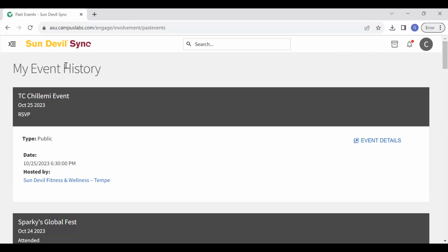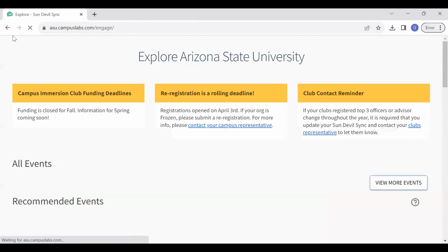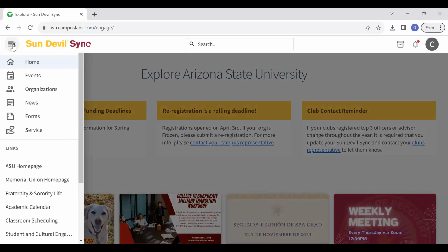All right. So then I'm going to try my best to get to this screen, but it's not cooperating with me. All right, we'll go the wrong way.